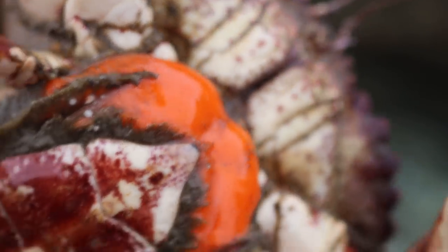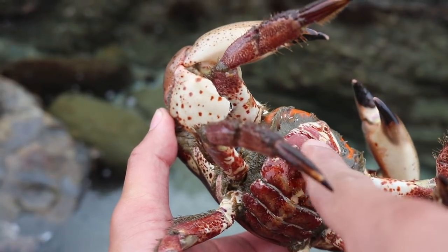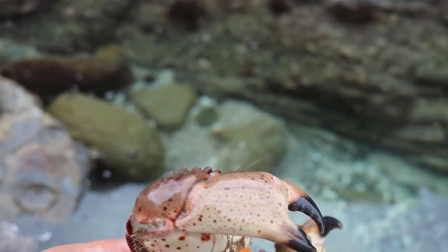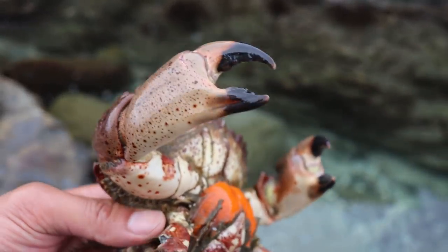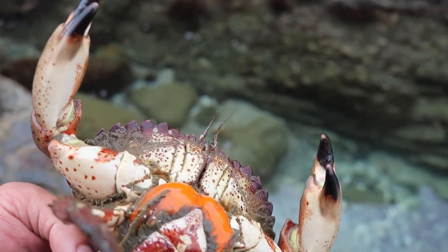And that apron right there, it's a little wider than the male's, which is more triangular. So a really, really healthy looking rock crab. Look at these big claws, really big pinchers. I don't want to get out the water for too long. It's pretty comfortable there. And it's got eggs. So I'm going to go ahead and return it back to where it was.